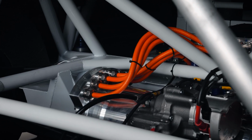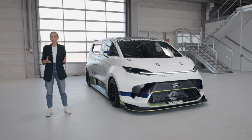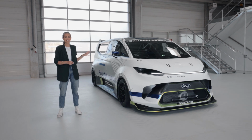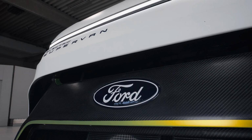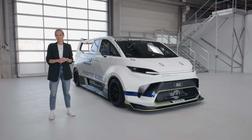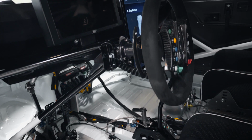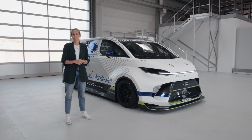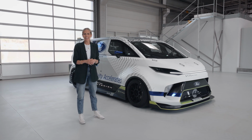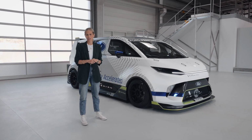And it's not just the motors that are powerful, it's the processors too. This is the first SuperVan fitted with Ford Pro's advanced digital features to showcase just how connected services can really accelerate customers' businesses. I'm absolutely delighted to say that I'm here with some of the key names behind the Ford Pro Electric SuperVan to really get to grips with the tech and the story behind it.